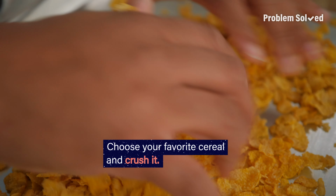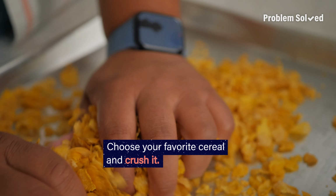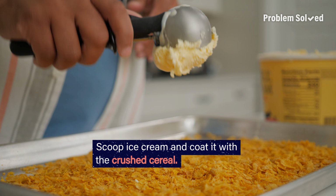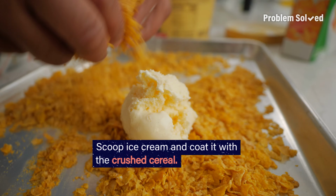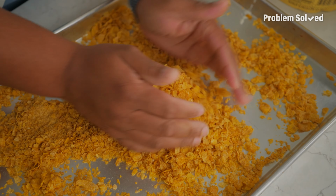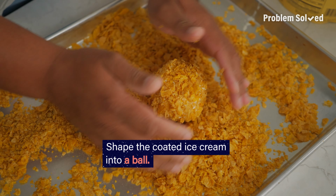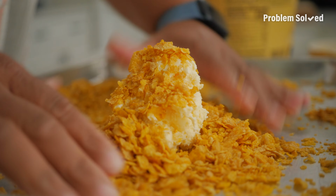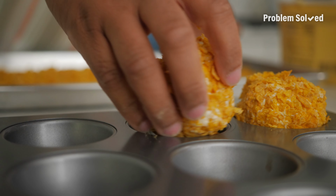This dessert is very hands-on. Get in there and crush it up. You still want some texture, so not too fine. Plop down a like-it-size scoop. Coat it in that cereal, just like we're breading chicken nuggies. You want to press the cereal in and shape it into a ball. Try not to use your hands too much to avoid melting the ice cream. You'll also want to work quick or in small batches to keep that ice cream firm.